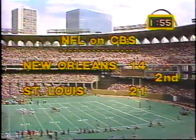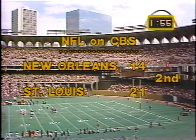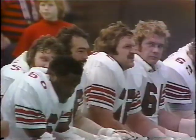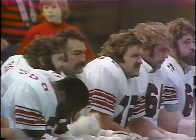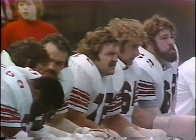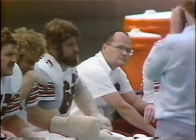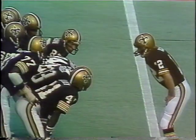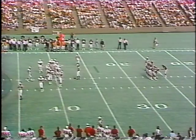There's your story, 21-14. St. Louis with the lead, but the Saints coming alive as they trail 21-0 at the 14:55 mark of the second quarter. There's that offensive line. Finney, Dobler, Deerdorf, Banks. Also, Bob Young, and further down the bench is Keith Wardman. Well, that's quite a crew, isn't it? I saw them before the game, and they are big. Let me tell you, they are big.